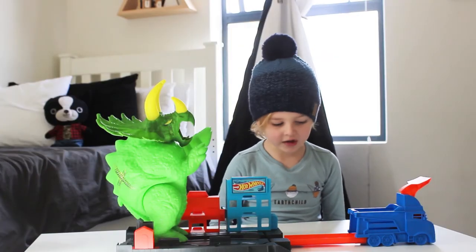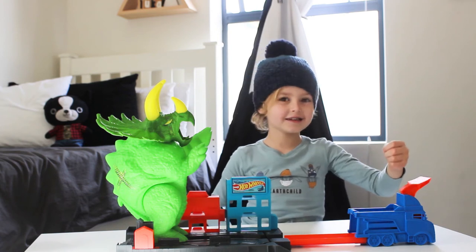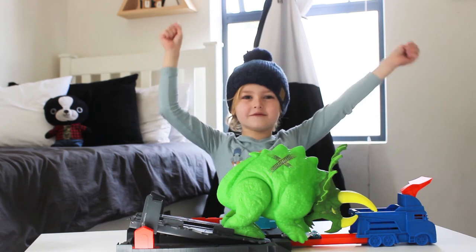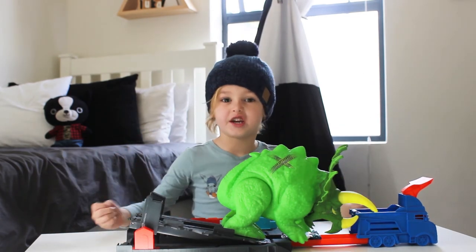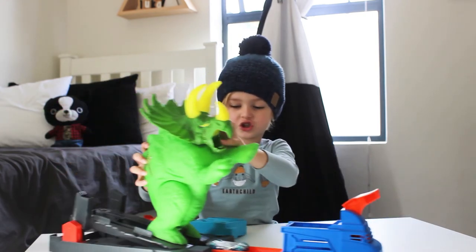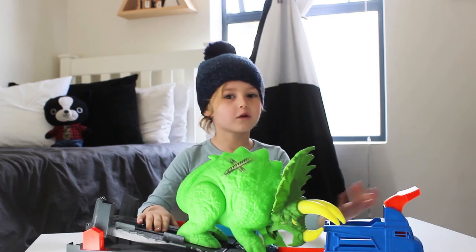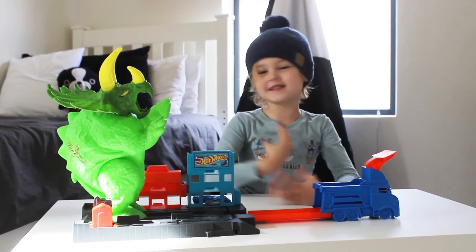You first clip it in, and then you put the Hot Wheel in, and then are you ready? Yeah. And then it eats the Hot Wheel! How cool and insane the set is. It's like it just went like, and then it eats the Hot Wheel. Like, I popped in the blue Hot Wheel.